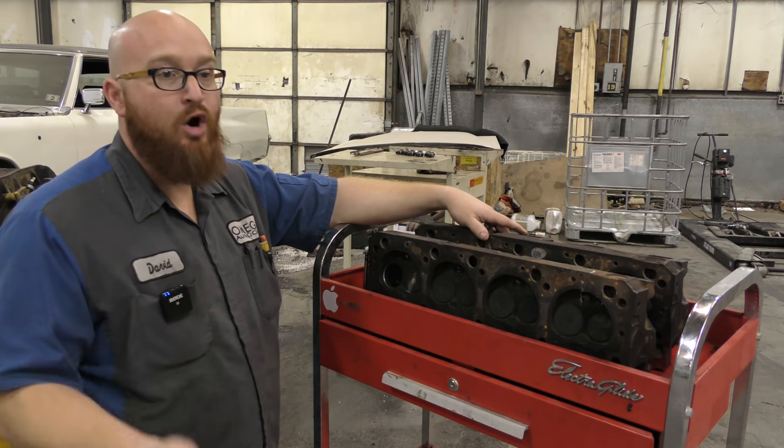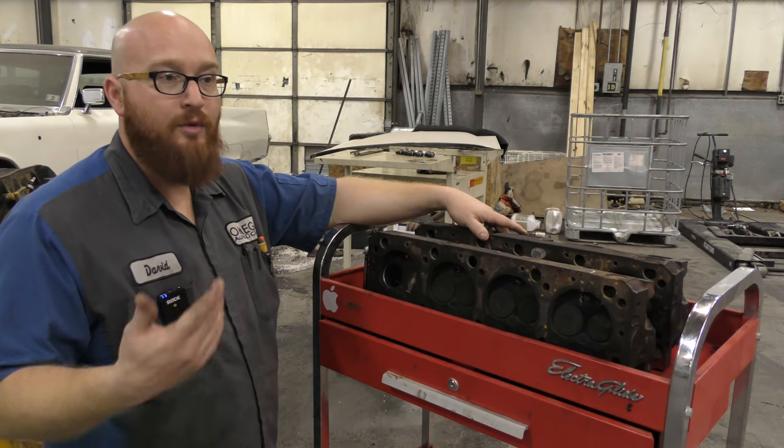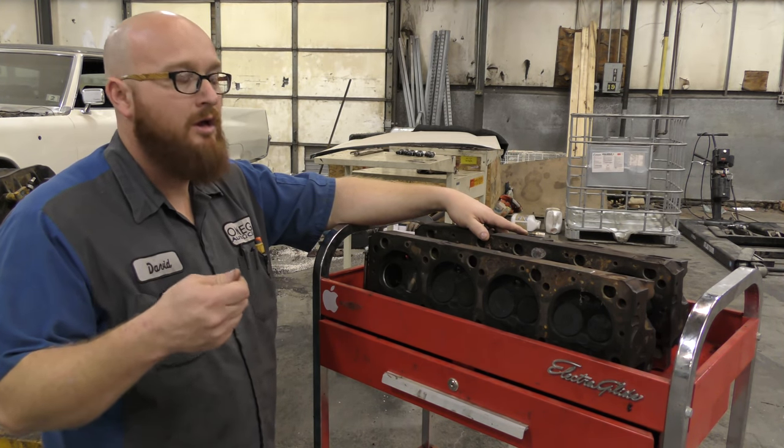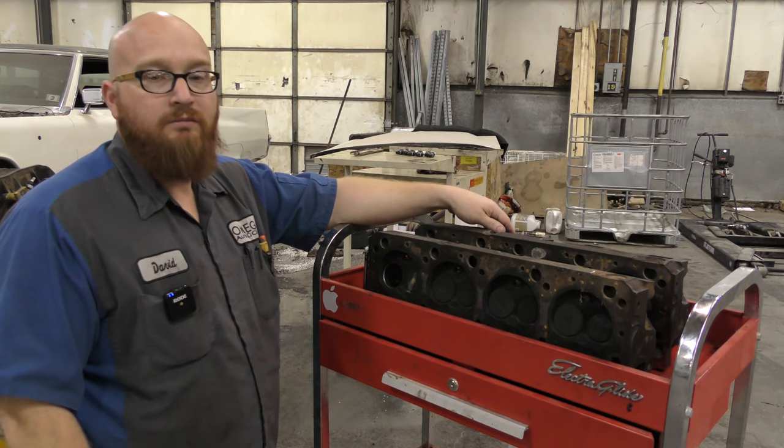Or especially if you park it. You go inside and go shopping and you come out and your engine's just crank, crank, crank, crank. I'm not interested in that.